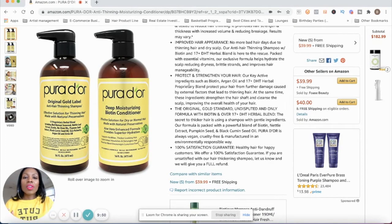Our key active ingredients such as biotin, argan oil, and 17 plus DHT herbal proprietary blend protect your hair from further damage caused by external factors that lead to thinning. At the same time, these ingredients strengthen the hair shaft and cleanse the scalp, improving the overall health of your hair. Yes, that sounds great.